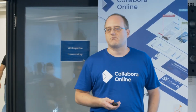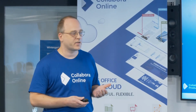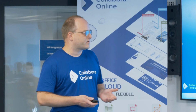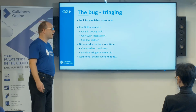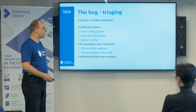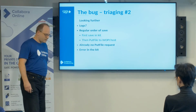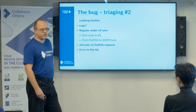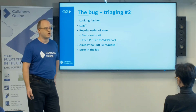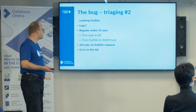So we didn't have a good reproducer for a long time, and usually we can assign a problem to a developer when we have a good reproducer. It's the task of the support team to find a 100% reproducer, and then we could assign someone to actually solve it. So we started to look further. Of course, we analyzed the log, but nothing special popped up.